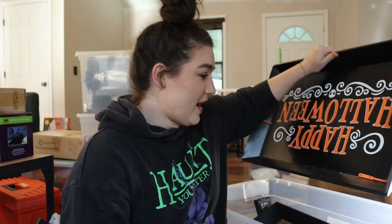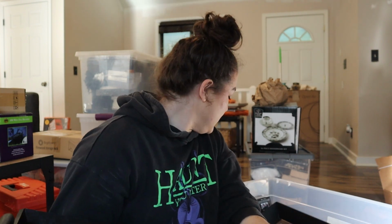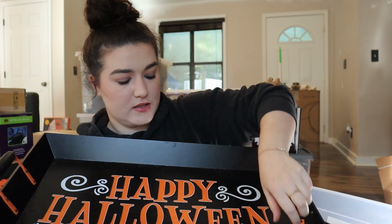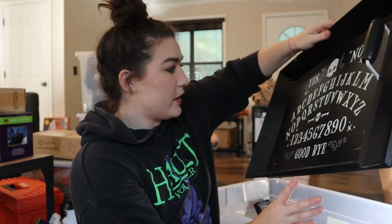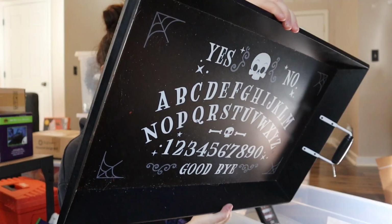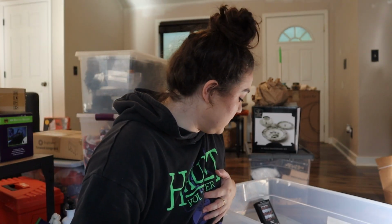Next up, I have two big old trays. This one is broken, and actually both of them are broken and need to be repaired. This one says, need to save this. This one is orange and black and says Happy Halloween. Obviously, you guys can read. And this one looks like a giant Ouija board. So freaking cute. These are both from Target last year, so we will see if they come out with them again this year.